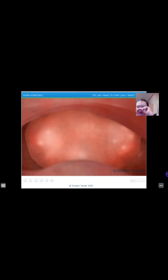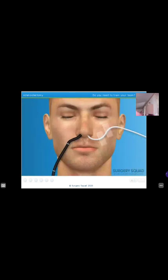We need to open the mouth and get the tongue out of the way so we can begin our procedure. To do that, we'll use a special retractor that opens the mouth, depresses the tongue, and locks into position.